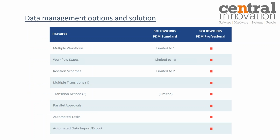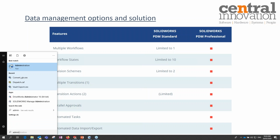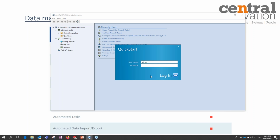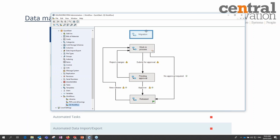So what's the difference between BDM Standard and BDM Pro? BDM Standard is a free product that exists with Sodox Professional, limiting you to only use one workflow. I will show you the workflow here in my BDM interface. So that's a BDM workflow.